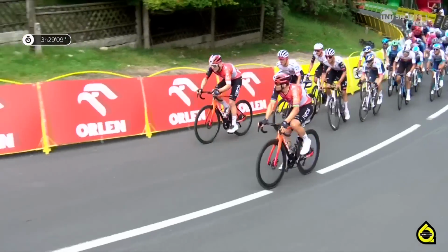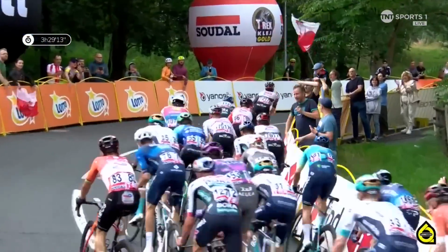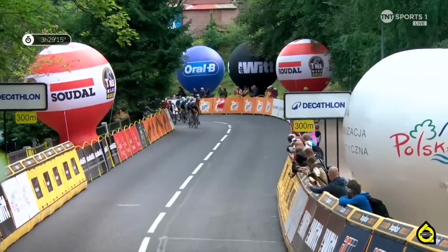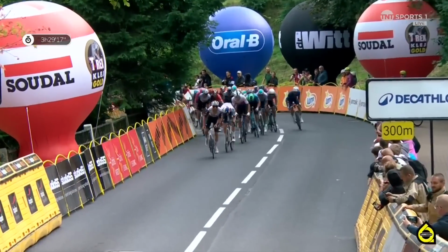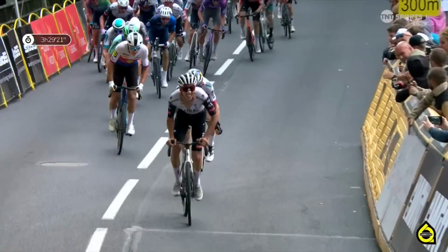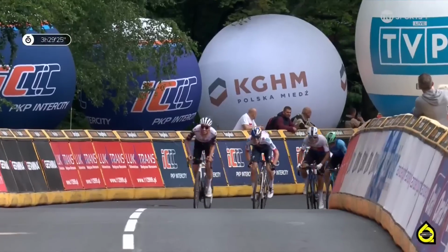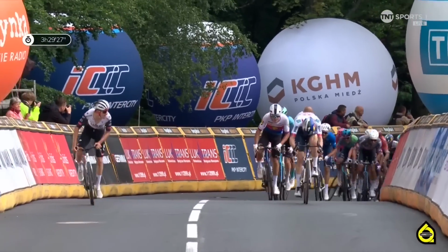Kwiatkowski does the last of his turn. Now Magnus Sheffield goes. There's not much of a snap, and he's not got too much of an answer either to Jan Christen. Jan Christen goes now. Christen looking over his shoulder to see who's come with him. Looks like he's got Maxim van Gils on his wheel, if I'm not mistaken. Vacek's following. Can Van Gils kick off this? He normally can, but I'm not sure, because Jan Christen's looking really good as well.